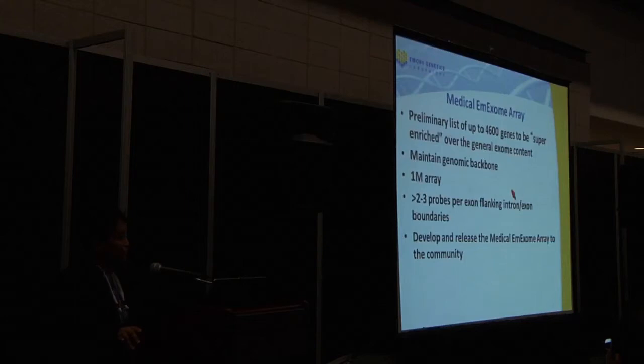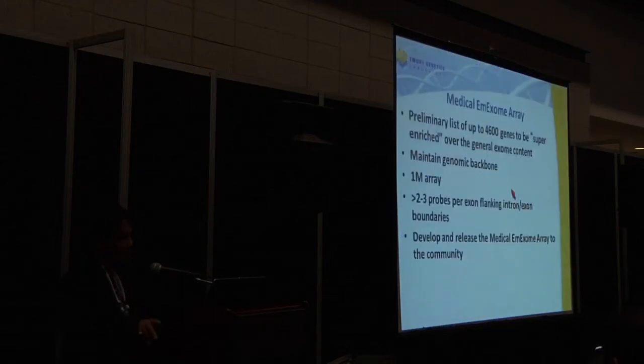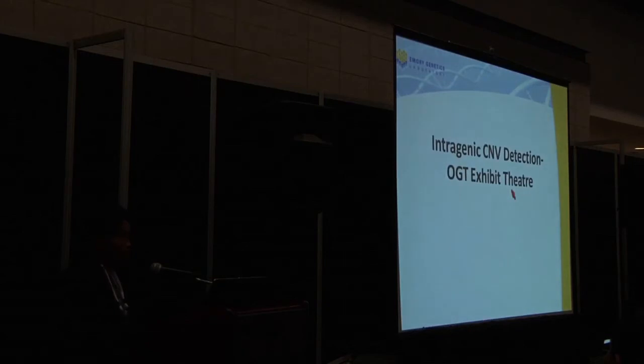So we have a lot of gene targeted arrays in our lab, and what I thought was the next obvious step is that after doing this, if it is still negative, you might want to look at the other genes as well. There are still some gaps, and we admit that the collaboration is still working to increase the coverage of whatever is still dropping out by developing ancillary assays. But the medical exome array is designed to cover all 4,600 genes on one array. And I'm going to talk about the development of that at the OGT exhibit theater.